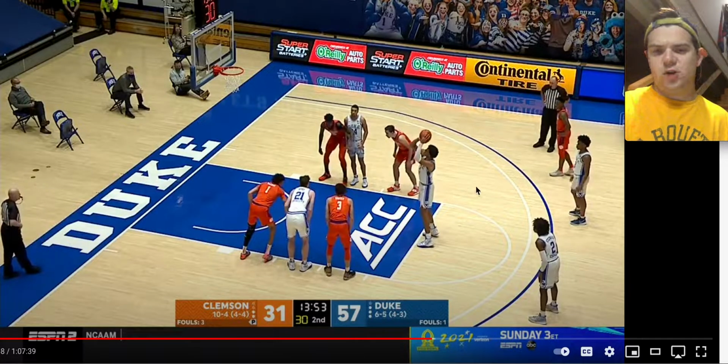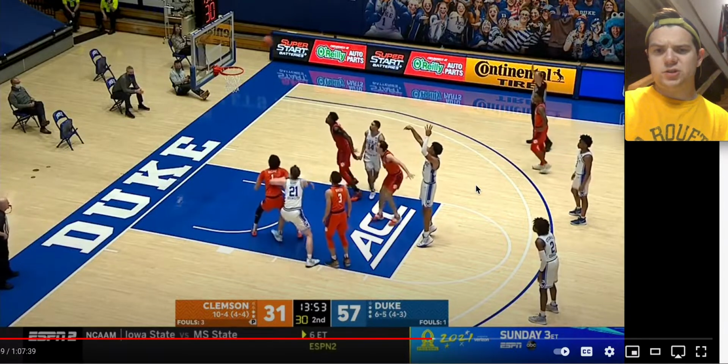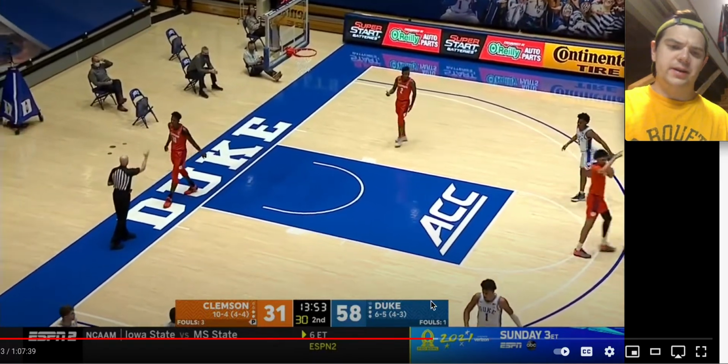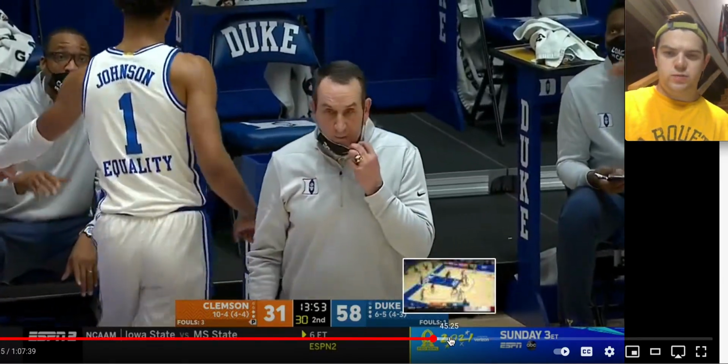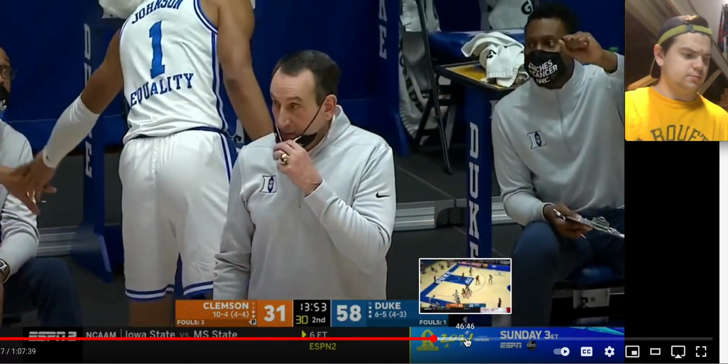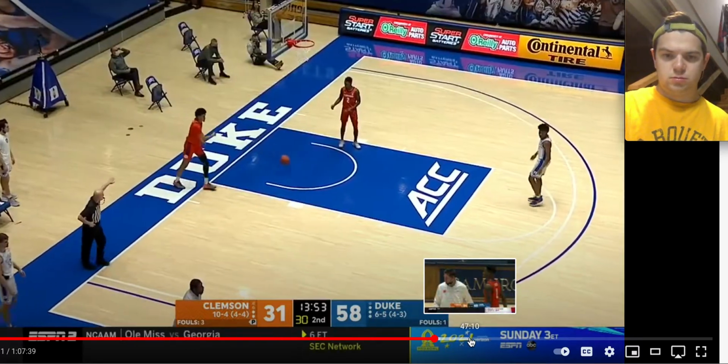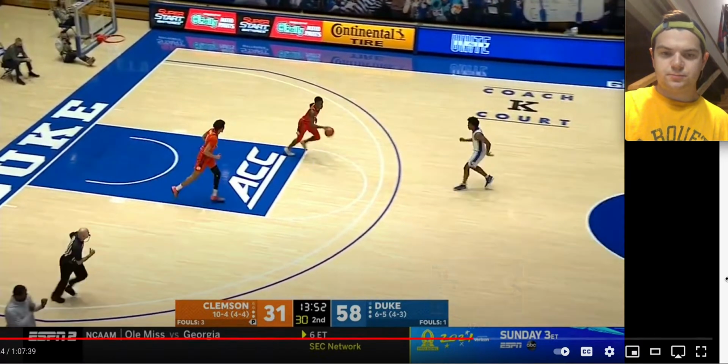So again, you can see the shot form right here. It looks okay at the free throw line. Off the dribble, it's a little bit shakier. And he's going to be out right here for about 2 minutes of YouTube time, so I'll skip ahead. Yeah, 47-27. There we go.